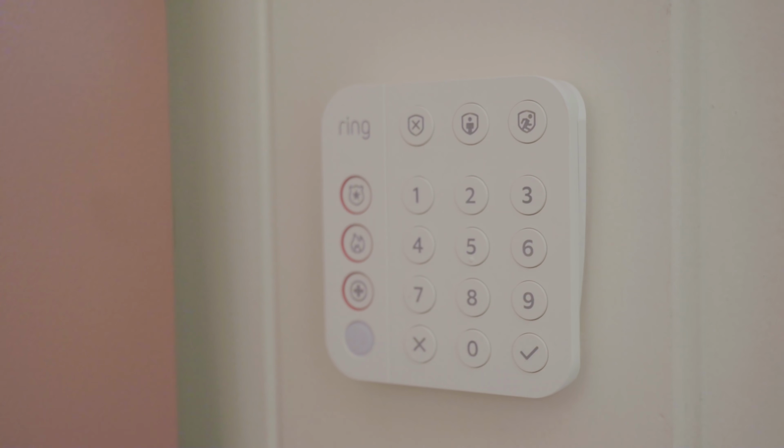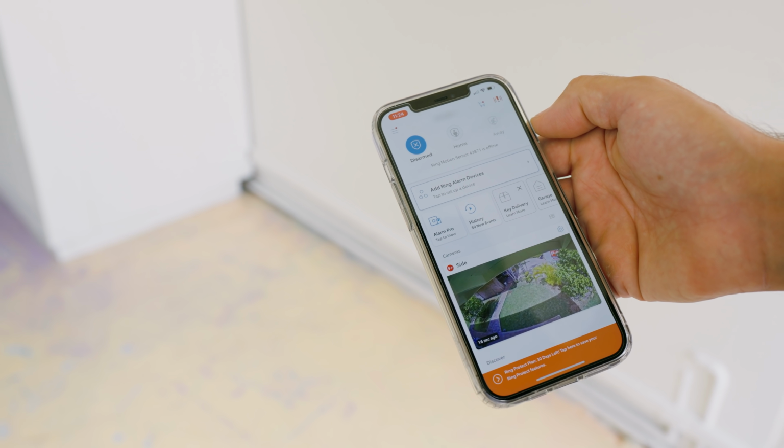So I'm putting one by the office, I'm gonna have one in the Ohana, I can also get one by the front door. It just makes things easy when you're coming in and out to have multiple keypads. Also, you can obviously do this all from your phone.